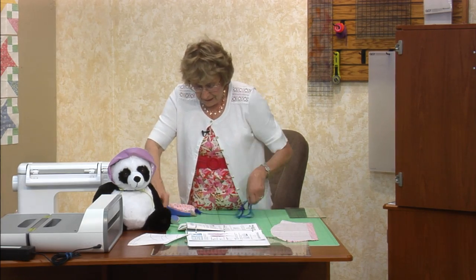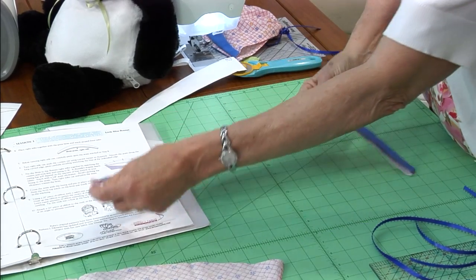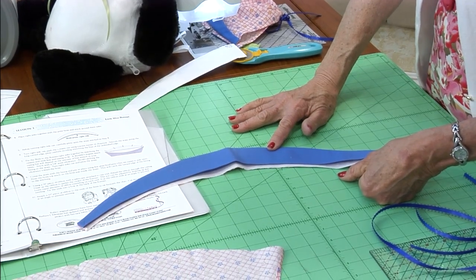So then the brim is very, very easy. This is the fabric on the brim. This is the fabric side. And this is the print side. I'm sorry, this is the solid side. You knew that, huh?